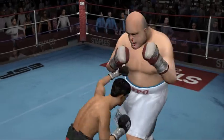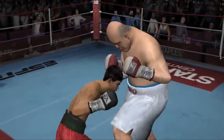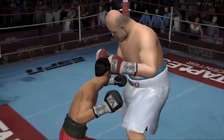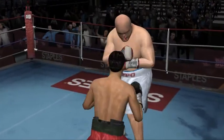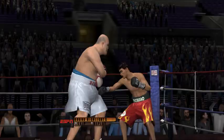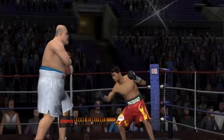Seconds left in the round. Hammering counter punch crashes home for Hound Dog. Truly, that round was exactly what his corner wanted to see from Hound Dog. Hound Dog might just have this fight in the bag. Let's look at how he dominated that last round.